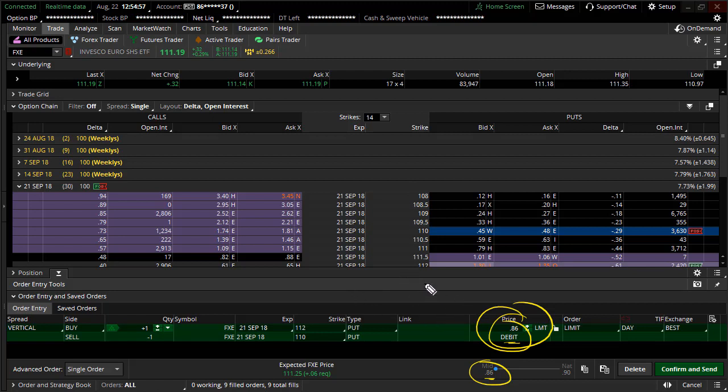What are you trying to make? Well, in these in-out spreads, listen, what's the most you can make on a $2 wide spread? Well, you can make $2, but you can't make the $2 until expiration. So I'm really trying to net make about 55% on my 86 cents.